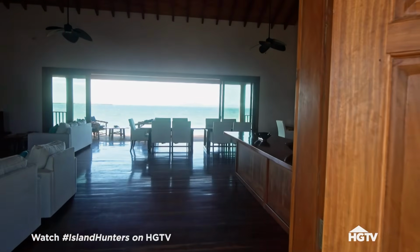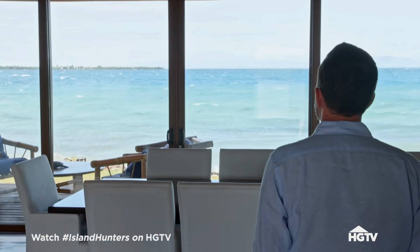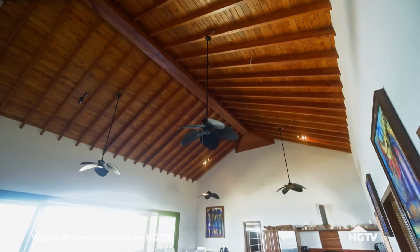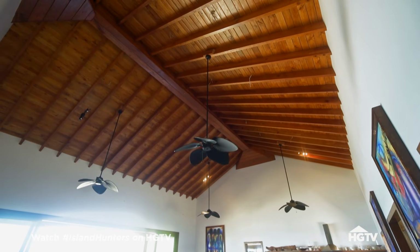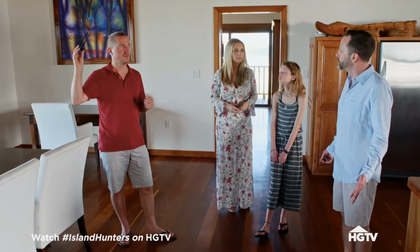Oh, wow. That's big. Beautiful. Just impressive, right? You cannot beat that view. How high are these ceilings? They're about 20 feet high, the ceilings, so you get a lot of air through the house. Spectacular. Do either of the houses have pools? No swimming pools on the island. Okay. You have the lagoon.